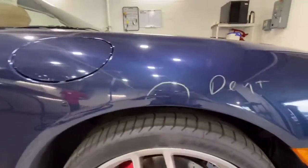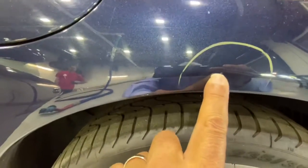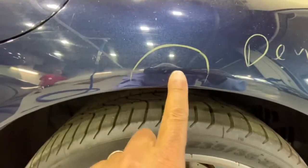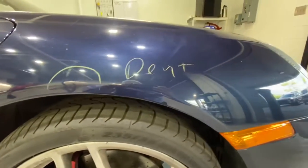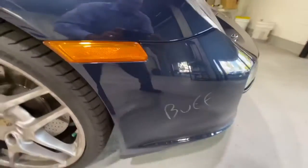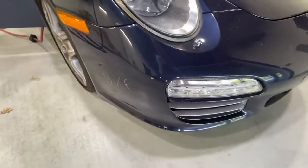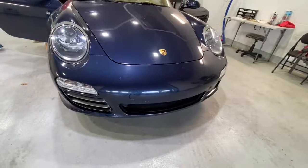And then on the right front fender, it's just got a little dent here. This would be a paintless dent repair. This thing is not deep and it's not through the paint. And just need some buffing on the right side of the front bumper. But overall, very, very nice car.